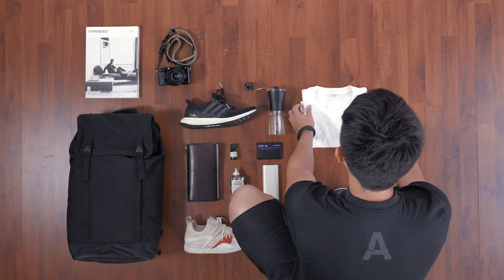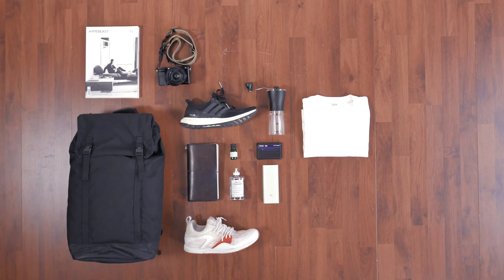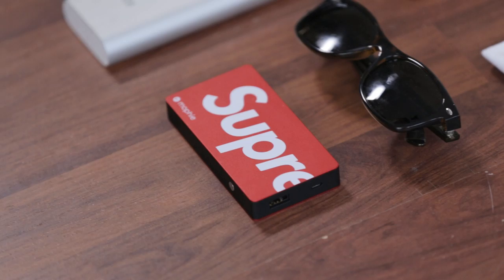Here, I've got a basic white tee from Uniqlo. This is just the perfect white tee for me. It gets bloody hot here in Hong Kong, which is why I have about 10 of these.